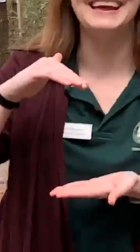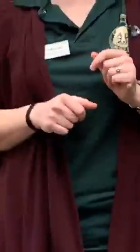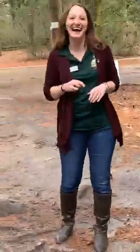So, can you see me? It's not zooming out. Got to zoom out. We're good now? No, we can't zoom out. Oh, no. Can you all hear me at least? There we go. I got you zoomed out.